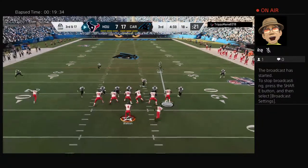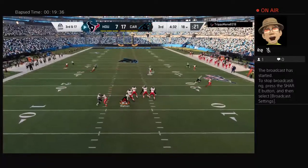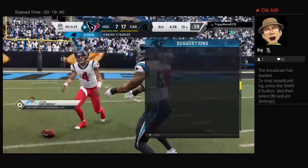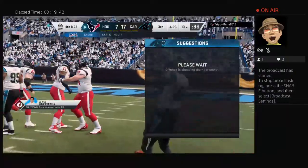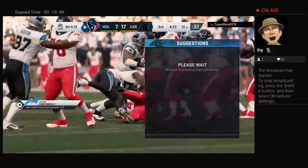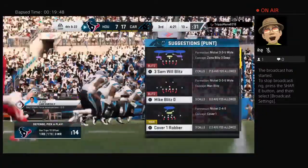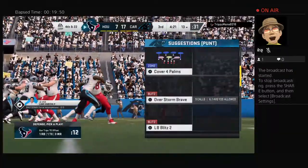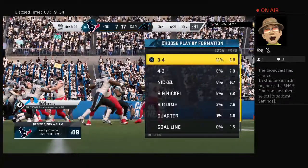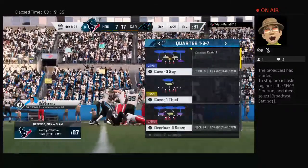Following the sack, it's now 3rd and long for Watson and the Texans. And he's going to go down again. Bruce Irvin, who else? He's in there for his 4th sack of the afternoon. This has been a tough one for this offensive line. It appears almost like they've been on roller skates this entire game, the way they've been pushed around. 6 sacks given up in this one.